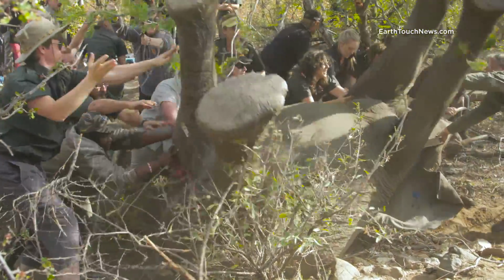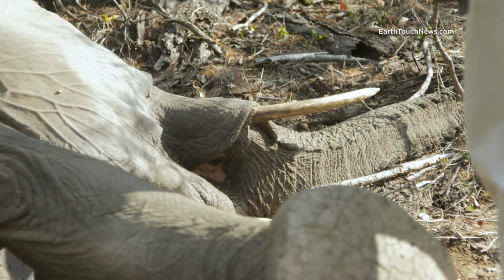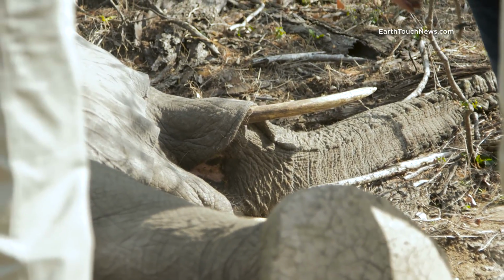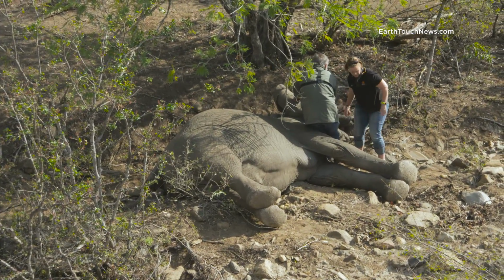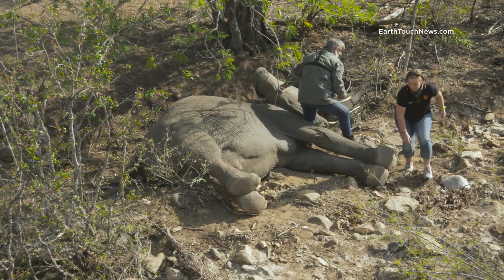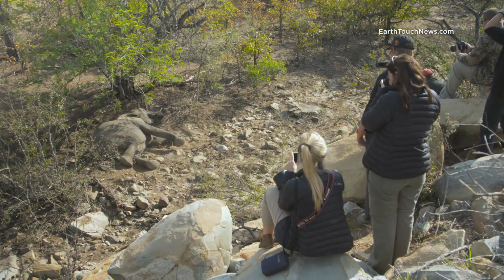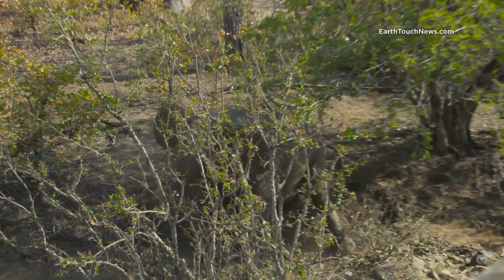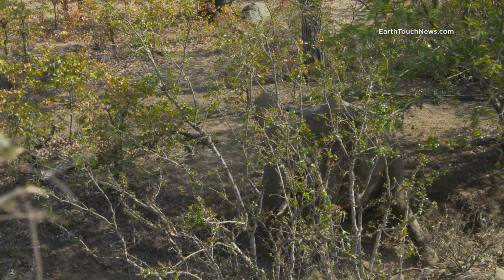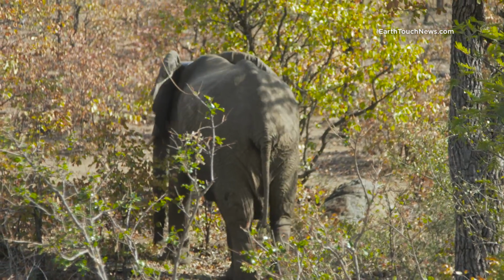Okay, let it come. Carla Hazer, expedition leader, gives the antidote. It'll take just a few minutes for the elephant to come round, so the team must move quickly and clear the area. After a few wobbly steps, the female lumbers into the thicket, seemingly unaware of her flashy new accessory.